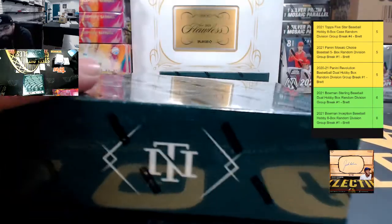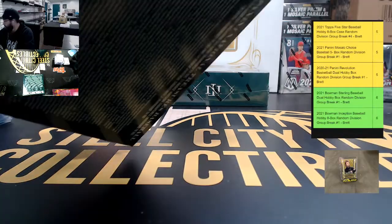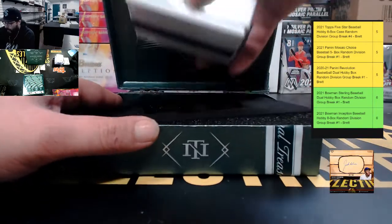Box number three. Two for two on good boxes so far. I'm out of breath now, naming all those guys. We got another fat box here.